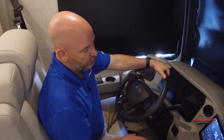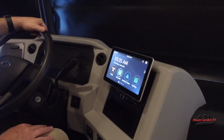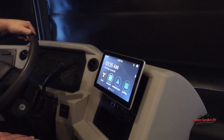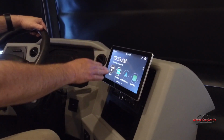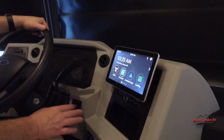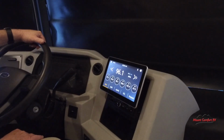Also, they've put in the huge dash radio here, with a screen you can actually see. This will do Android Auto. This will do Apple CarPlay. This is capable of doing Sirius XM. This has your radio built in. So this is a nice wireless media center. It'll do your Bluetooth stereo as well.